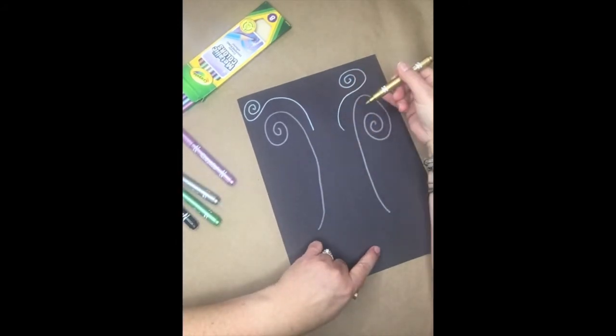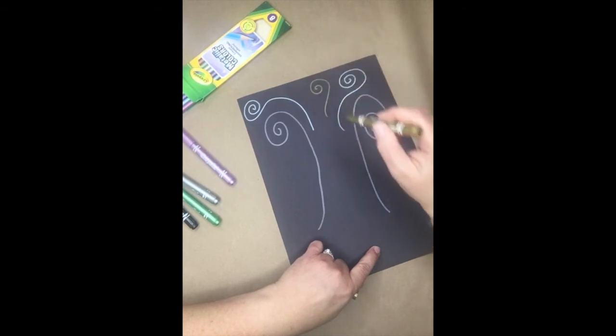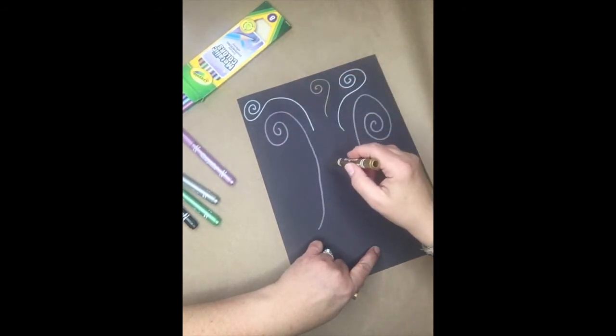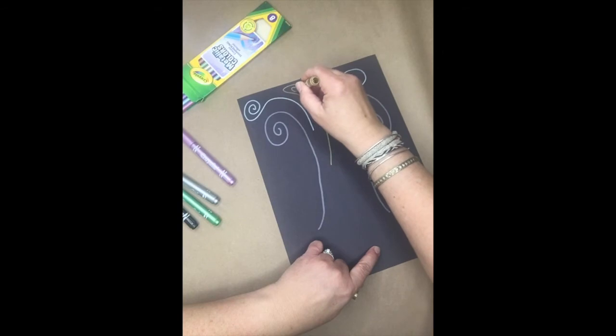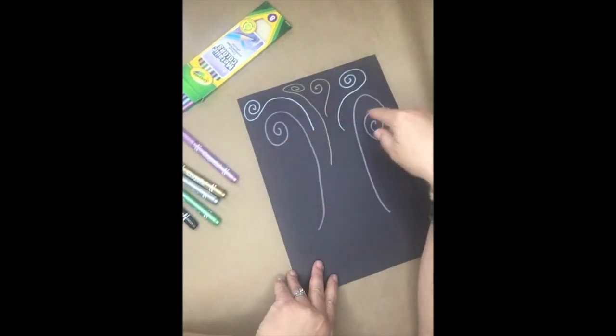I have 4. If I'm trying to get to 7, how many more do I need? Oh, that looks pretty. 1, 2, 3, 4, 5. Okay. Let's count. I was going to add 5 to my 2 to get 7. 1, 2, 3, 4, 5, 6. I need 1 more.